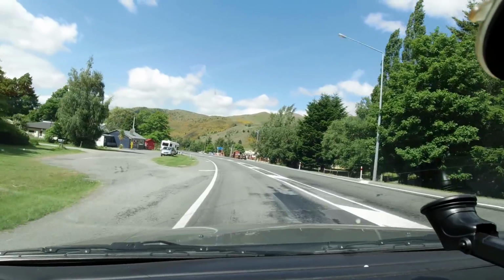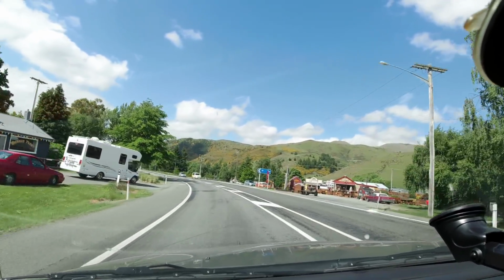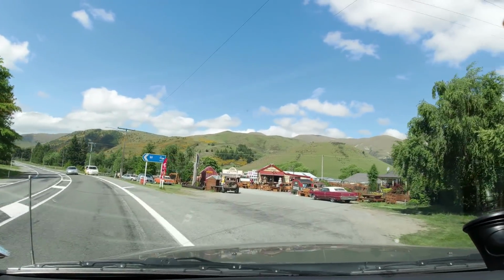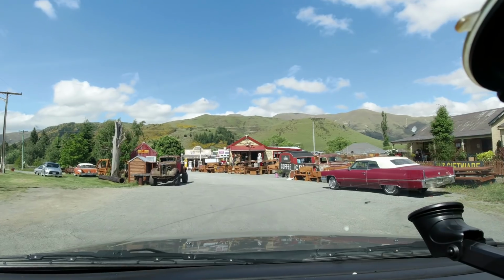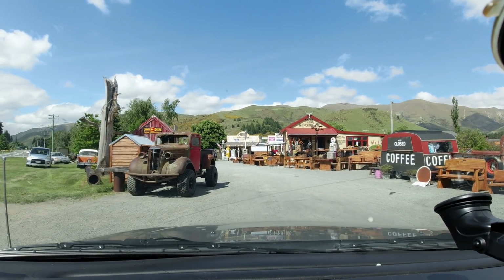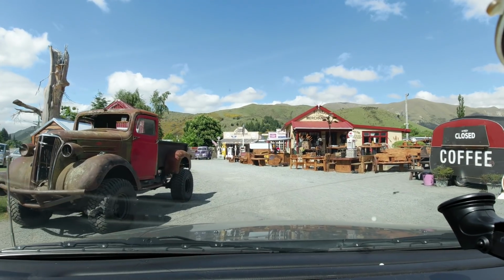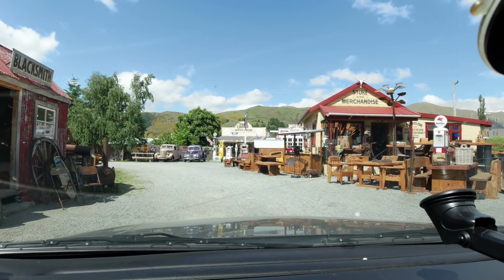This looks a likely spot. Wow. I don't even know what that is, but it looks awesome. What a remarkable place.